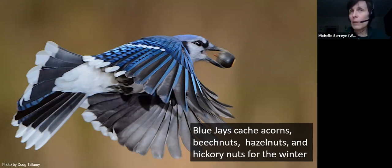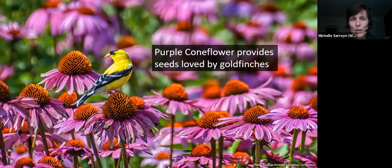Chickadees will do the same thing. They will cache things and remember very well. Nuthatches, too. So there are a number of birds that cache seeds, and then you have a lot of birds that eat the seeds directly. So plants like this purple coneflower, and there are many different types of coneflowers, not just purple coneflower: green-headed coneflower, gray-headed coneflower.